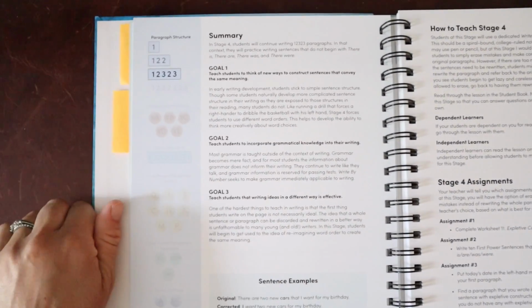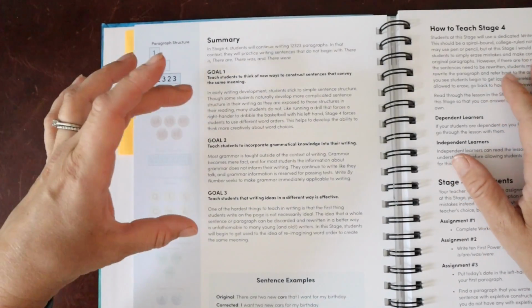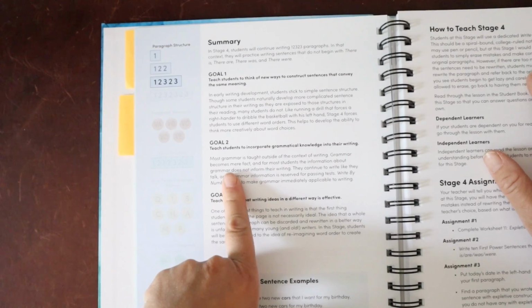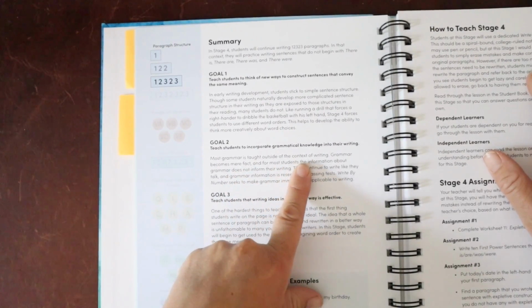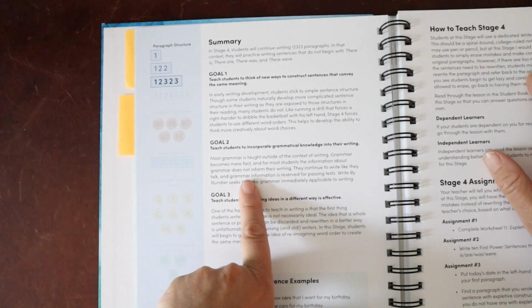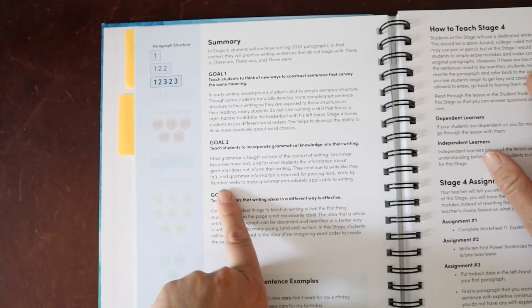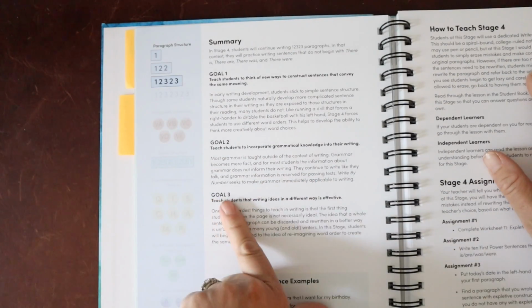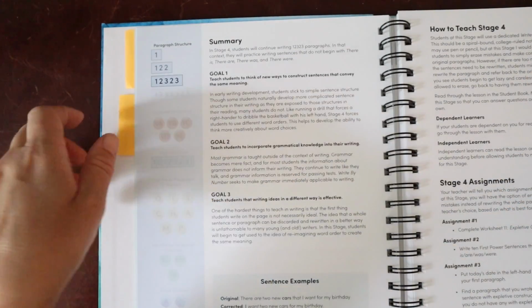One thing I like is that the program explicitly talks about grammar, so teach students to incorporate grammatical knowledge into their writing. Most grammar is taught outside of the context of writing. Grammar becomes mere fact, and for most students, the information about grammar does not inform their writing. They continue to write like they talk, and grammar information is reserved for passing tests. Write by Number seeks to make grammar immediately applicable to the writing.